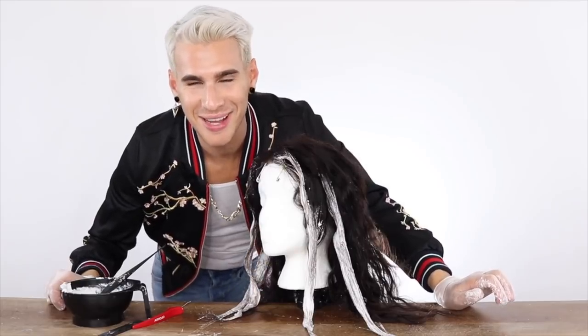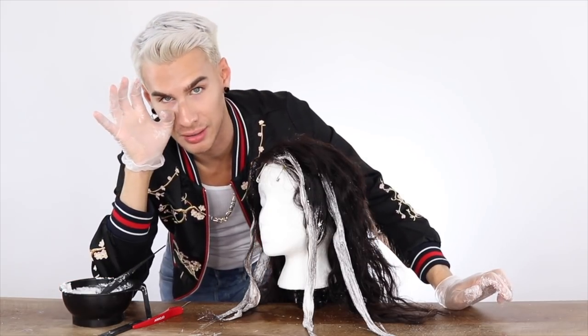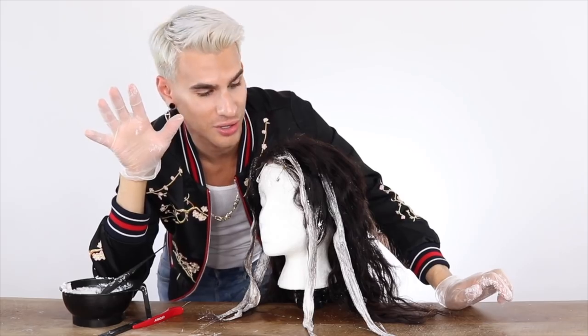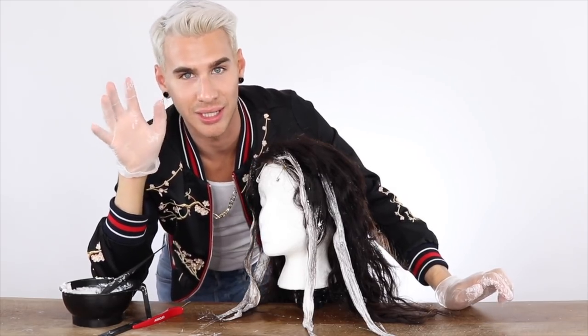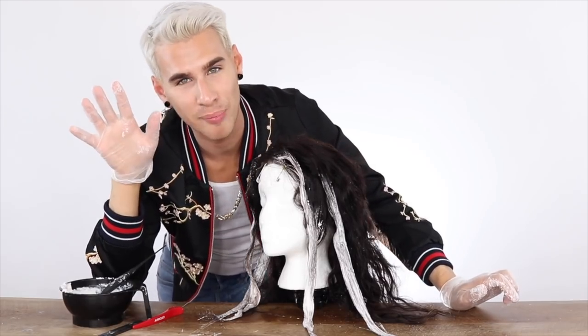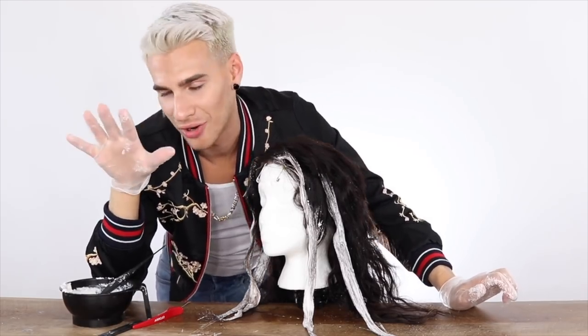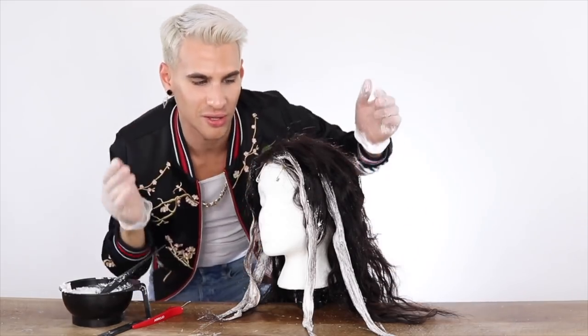Hey guys, so just a tip before I keep going. I have been trained a ton in balayage for many, many years. And everybody has a different technique. Some people are more precise with their sectioning, some people aren't. And some people are just very whatever and kind of just go at it and take random sections and just feel it out. I'm somewhere in between those two.